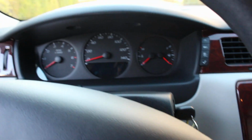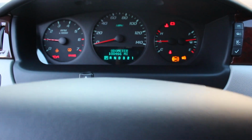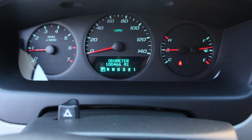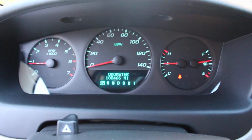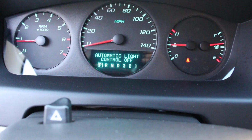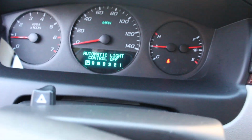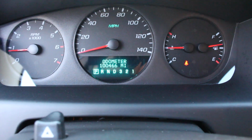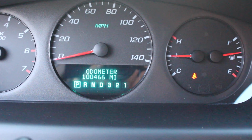Okay, let's go ahead and fire her up. Just so you know, the vehicle did come with 1 key and 1 remote control. There it is, guys. It's got 100,000 miles. Oh, let me turn the lights off. That is just me playing with the lights. Let's go back over here. Vehicle does have 100,000 miles. They're all original. Okay.